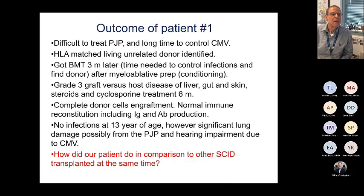Going back to our patient, he was fortunate enough to have an HLA-matched sibling donor. So after controlling his infections, we proceeded with an HLA-matched living unrelated donor, and it took about 3 months to control the infections and to identify the donor, and eventually we got to the transplant. Unfortunately, the patient did suffer from grade 3 graft-versus-host disease of the liver, the gut, and the skin, and it took us about 6 more months of immune suppression until we got that under control.